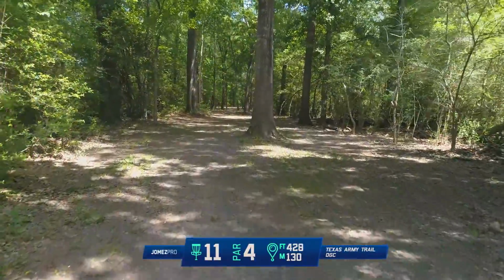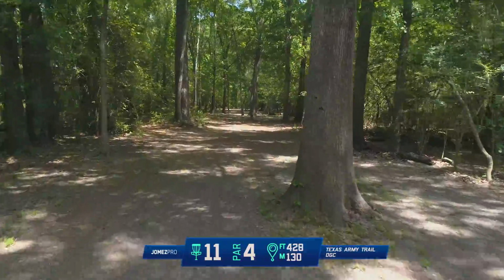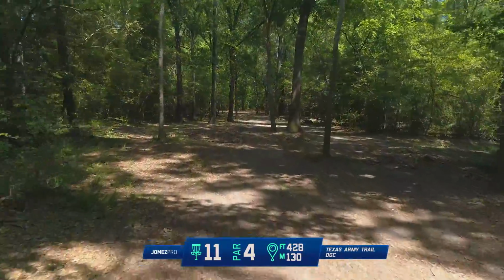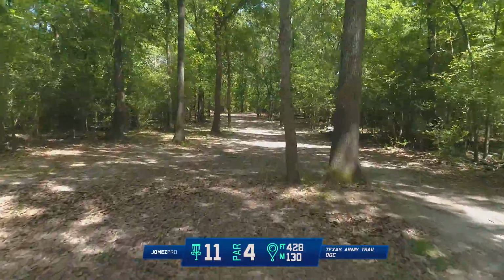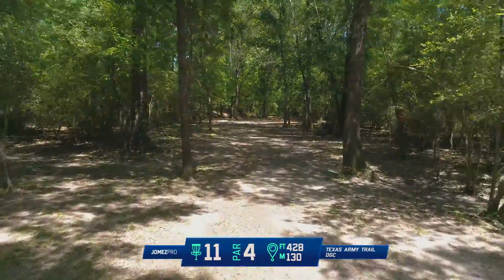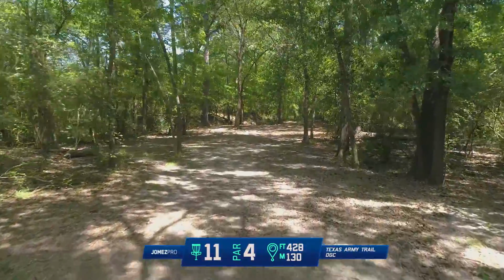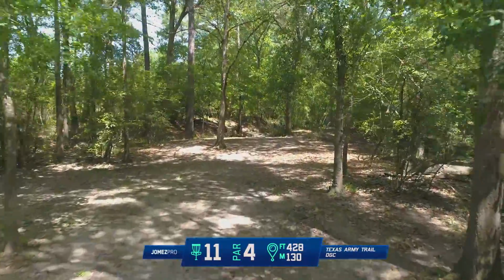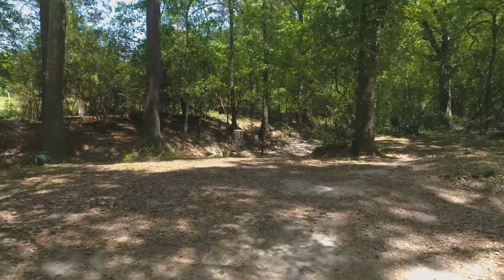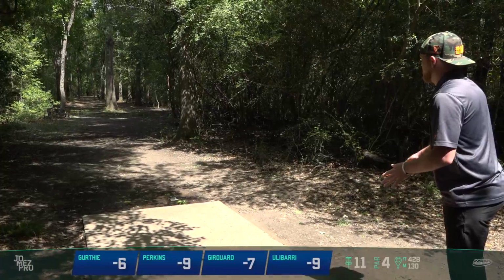Moving on, hole 11, par 4, 428 feet. It sits straight all the way, really. There's not really a kink until the very end, and the trees get really narrow at the middle of this hole. Yeah, and for a short par 4, you could totally do a conservative play to the middle, but even that's difficult.